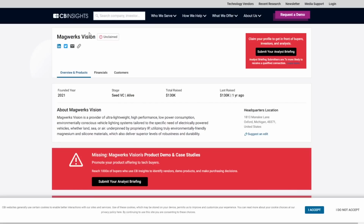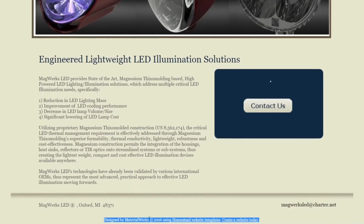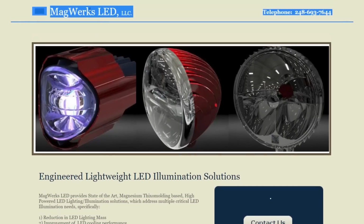So I wanted to look a little bit at this company, and it was founded in 2021. So that's very new, just 2 years ago, which made me a little bit concerned because it's just another startup company, and I was wondering, are they mature? Can they produce things? So it looks like they just kind of renamed themselves 2 years ago. They've been around since 2016. They used to call themselves Magwerks LED.